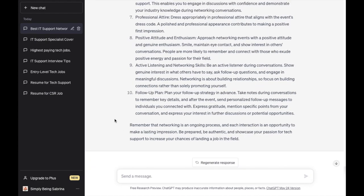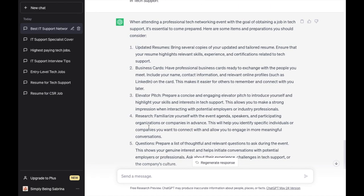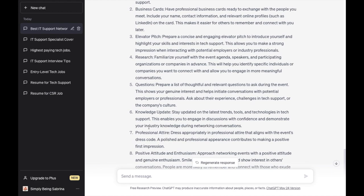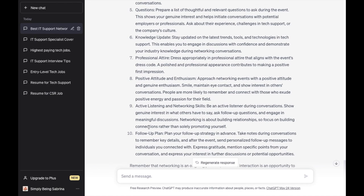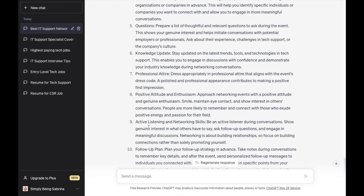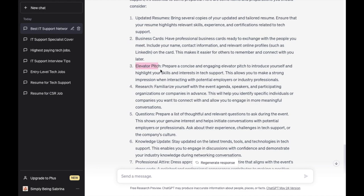All right, now let's get to what they said to do. Have an updated resume, business cards, your elevator pitch, research, make sure you're familiar with the speakers, what's going on, so have some questions prepared for some people that you may want to connect with and some future employers, be knowledgeable of updates and trends and things that are going on with technology, professional attire, attitude, active listening. Come on, they give you everything, and you can even ask, like, what could be a good elevator pitch? Help me with my elevator pitch.